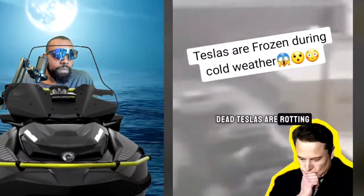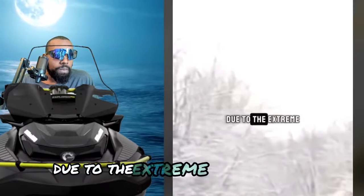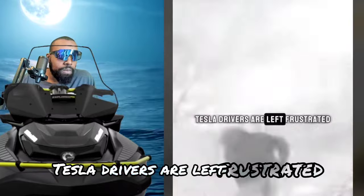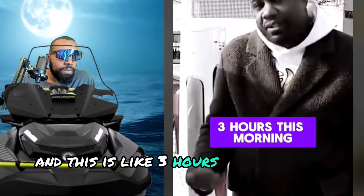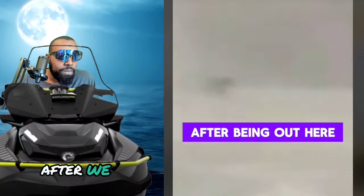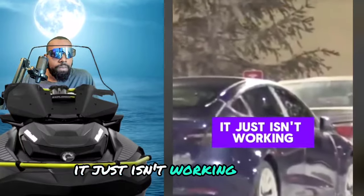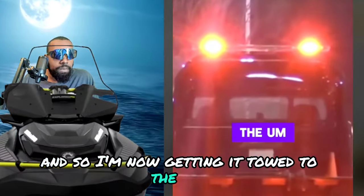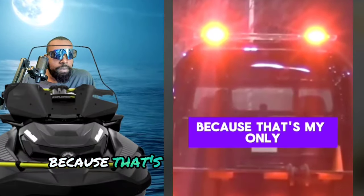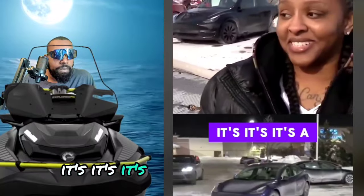Dead Teslas are rotting in the charging stations. Oh, we got a bunch of dead robots out here. Due to the extreme cold weather, Tesla drivers are left frustrated. Nothing, no juice, it's still on 0%. And this is like 3 hours this morning being out here, after being out here 8 hours yesterday. Has it been charging? No, not at all. It just isn't working? At all. It's just frozen, and so I'm now getting it towed to the Tesla service center because that's my only option at this point. Man, this is crazy.